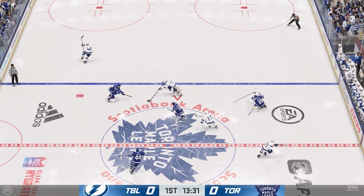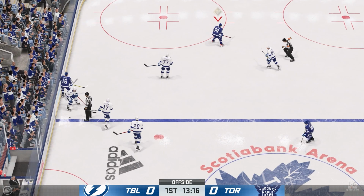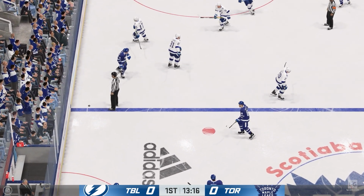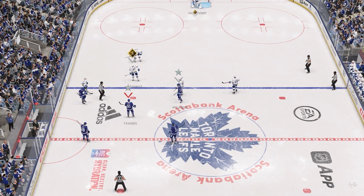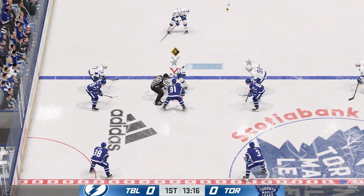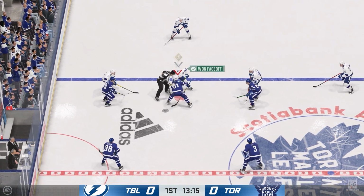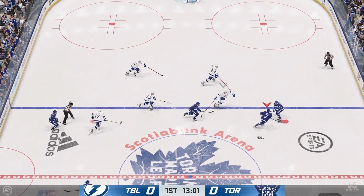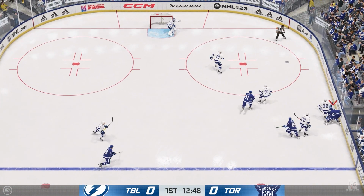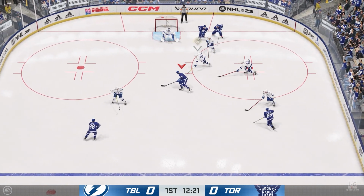Quick pass to Robertson. Poked away at center by Matthews. And we've got an offside with a face-off looming. Getting closer to the halfway point of this frame. We're still scoreless. Toronto's won the draw, and they take possession here in the open ice.